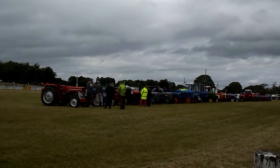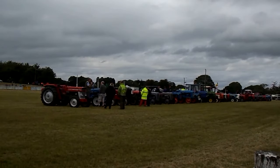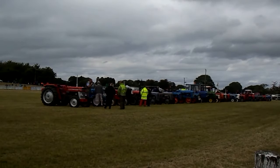A credit to you. Now then, oh, you've got to put power steering on it as well. Too heavy to steer. Well, if you carry on, you may as well have a modern tractor. This is the joy of fighting with these.